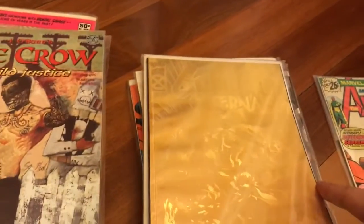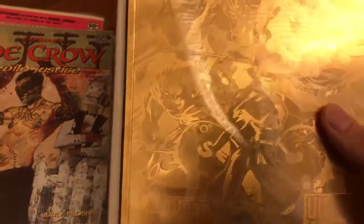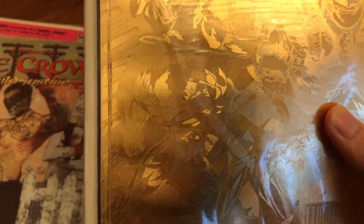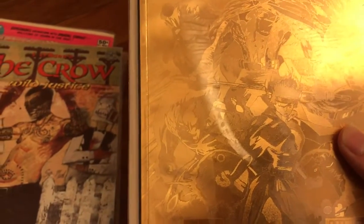Gambit and the Externals. This was during the Age of Apocalypse storyline, and it collected, I think, issues 1 to 4 of Gambit and the Externals. And I don't know why they made the trade paperback. This was the only trade paperback I think they made of this. Or the deluxe edition, I guess, was the trade paperback, and they made it in a gold foil cover. I have no idea why they did this.